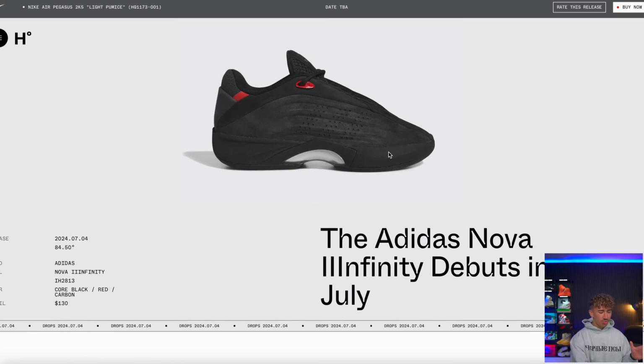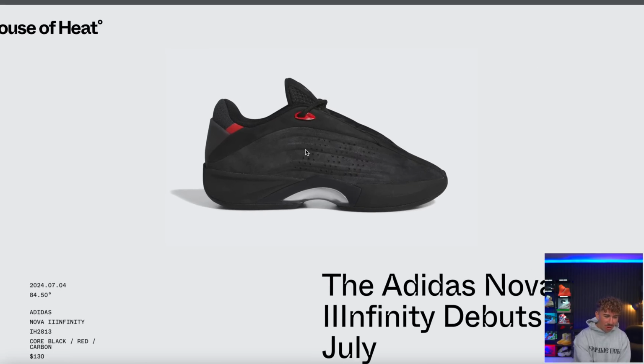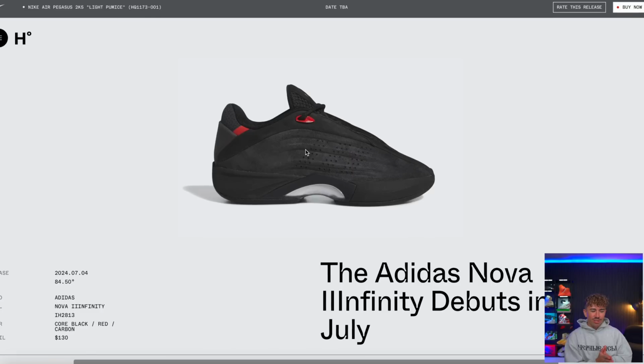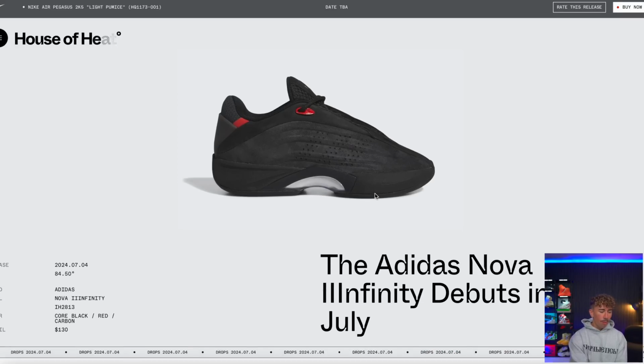Adidas is really leaning into this Infinity model. Now, these are going to be dropping in July, and I gotta be honest, I'm kind of liking what they look like. These don't look as boxy as the Mad Infinities. They look a little bit sleeker, a little bit more lifestyle-y. And even though this is the only image that we have, I think this could be a cool lifestyle version of that basketball-inspired sneaker. I wouldn't mind checking them out, especially for $130. I think it could be a pretty interesting sneaker. If you like them as well, they're going to be dropping July the 4th.